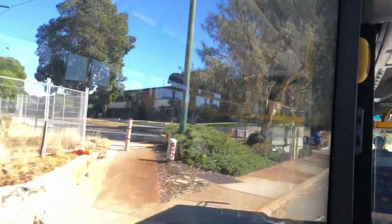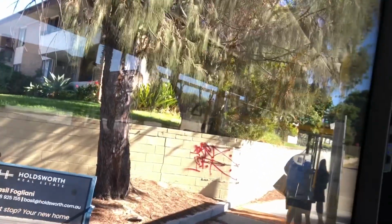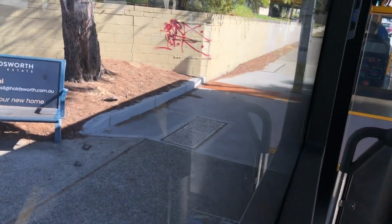Enough with that, let's go back to this 388 service. We've left the path where the 970 goes now. Flinders Street is back there, no more Flinders Street, but we've got terrible people coming up, it looks like. Okay, at least they're tagging on, so they're not too bad.